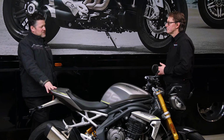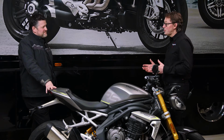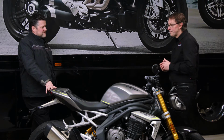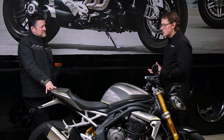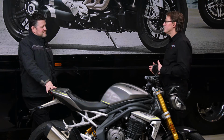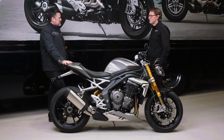All right. In terms of the chassis, what's new with the chassis? Again, all new chassis, 10 kilograms lighter overall for the bike. Load of work gone in to make the bike more mass centralized, more agile, more precise and easier to ride. So that includes a new seating setup as well. How does that differ from the previous generation?